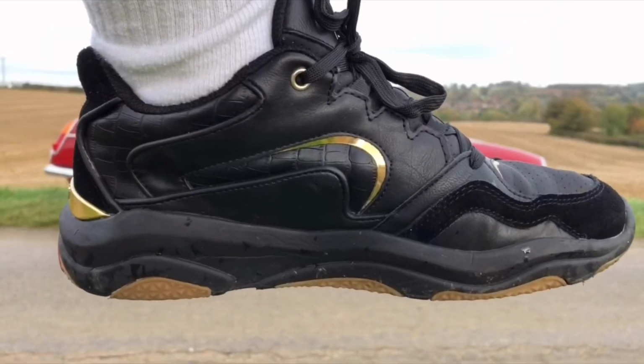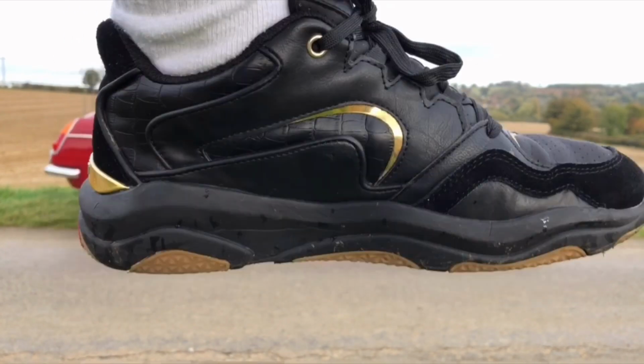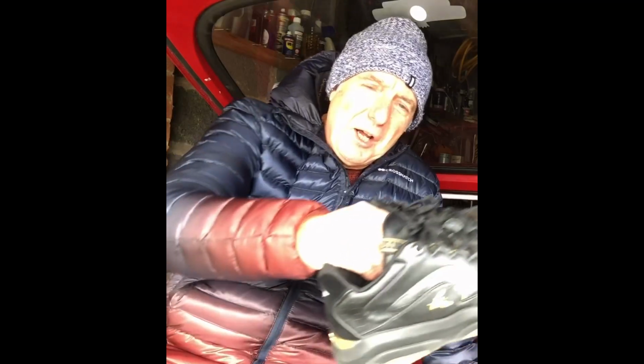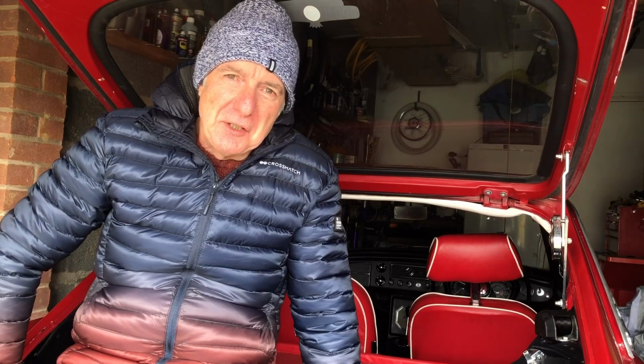At the end of the day, buying this car was like buying my trainers, something that I felt comfortable with. No, I'm not trying to sell my trainers. It's an analogy. This car is a practical classic. Not bad for something that's over 50 years old.